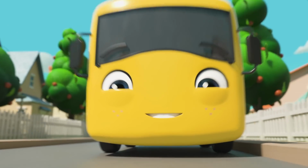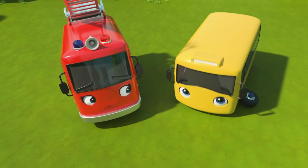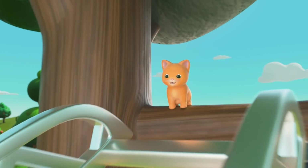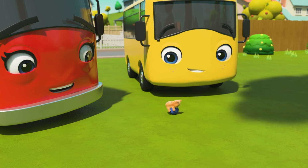Oh yes, the kitten's ball of wool. She'll come down to play with that. Look how happy the kitten is. Here she comes down the ladder. There, safe and sound. Nice work, Buster.